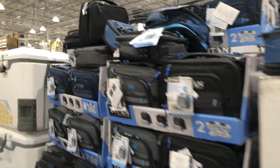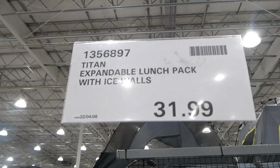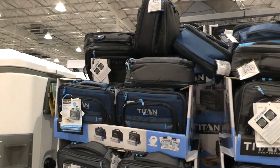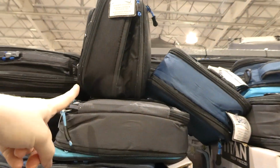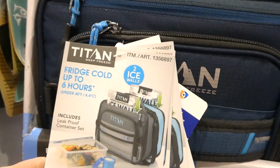And then beside that, they have the Titan expandable lunch packs with ice walls. So they're like little ice packs for $32. So they come in, it looks like 3 colors. So they've got the navy blue, you've got gray with like a teal almost inside, and then you've got black on black. So these might be able to open one up, I'm hoping so.